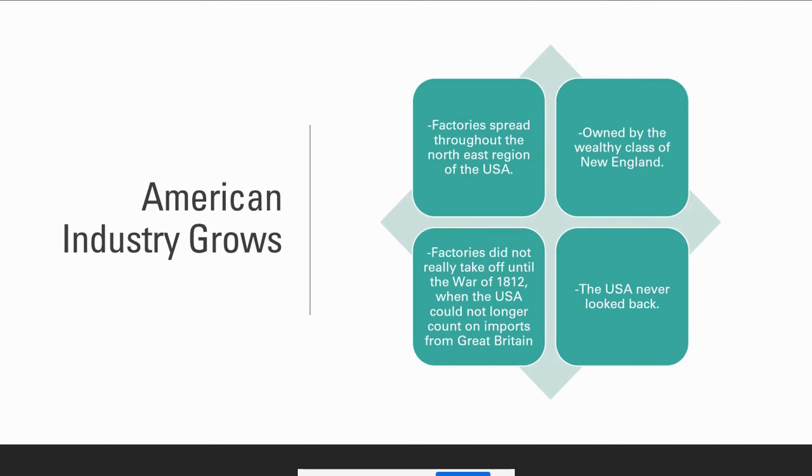You're going to see the United States continue to grow to be the most industrialized country in the world, and create the most diverse and monstrous economy that the world had ever seen. And it all kind of starts right here with building these early factories in New England.